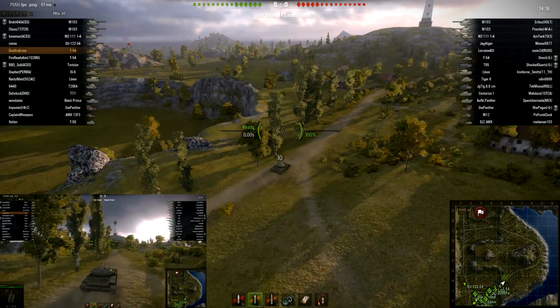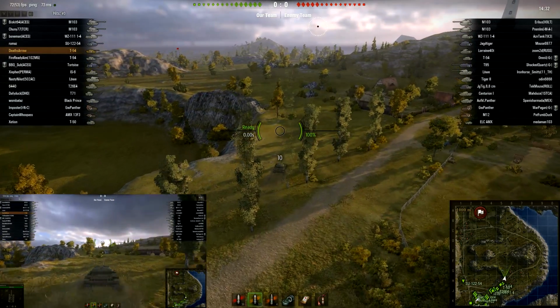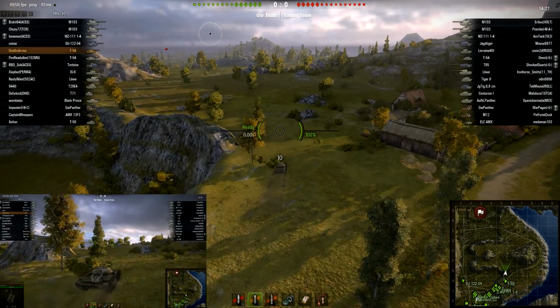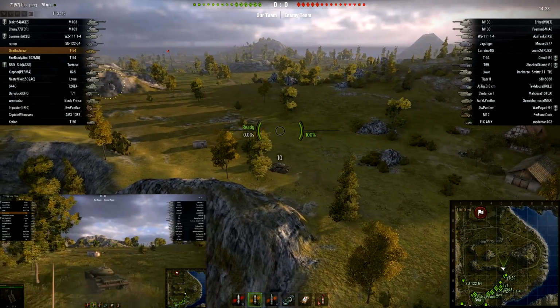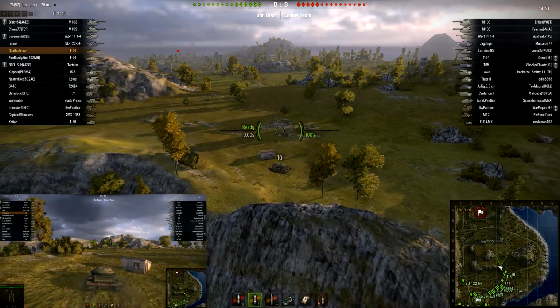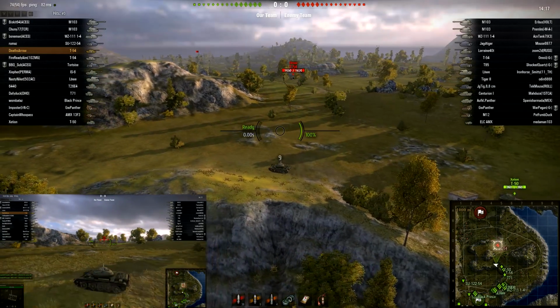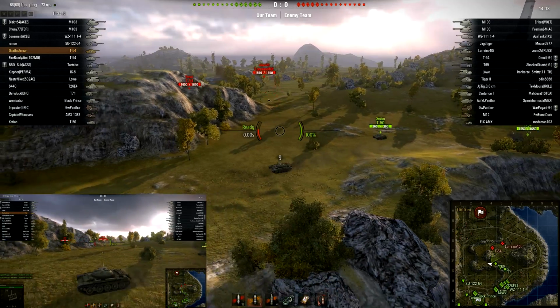Continue climbing the hill. Following the road right now, but eventually I'm going to cut over. A quick left turn around the hill and immediately start heading west. There will be a slight amount of time that I'm exposed to enemy fire from the north. Turn my turret in that direction. There's the enemy T-54. I snap a shot and miss. I get spotted. Enemy Lorraine is also headed in that direction.